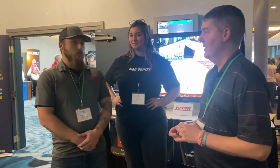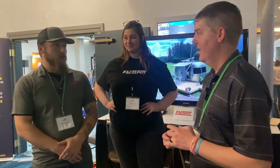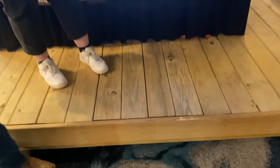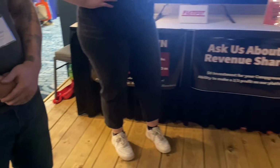Yeah. Altogether, we've developed Flatspot to be able to do decking units and stuff like that for campgrounds, RVs, tents, anything like that that you need a flat spot. Yeah, so you guys are, Jenna's standing on it. So this is the flat spot, and it's wood construction. It looks like you have metal on the corners there, braces to hold the boards.